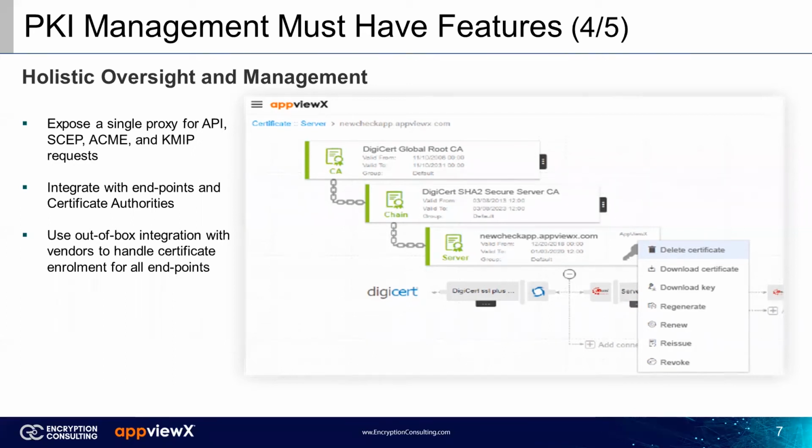So this holistic oversight and management capability allows you to expose a single proxy through not only the web user interface as depicted in the image, but for API use and the support of well-known protocol structures like SCEP, ACME, and KMIP requests. This allows you to integrate with endpoints and certificate authorities. Endpoints being firewall, server, load balancer, IoT devices, basically any point where you would have a TLS/SSL listener. And then use of out-of-box integration with vendors to handle certificate enrollment for all endpoints. As I mentioned, the device array, firewall, regardless of vendor, server platform, regardless of technology, whether it's Linux, Unix, IIS, and so forth.